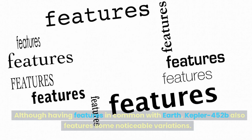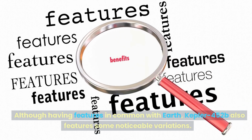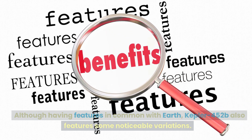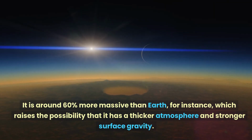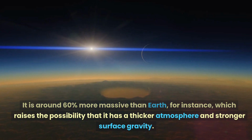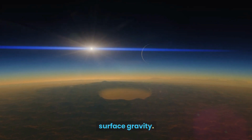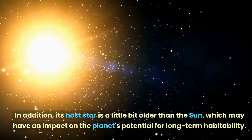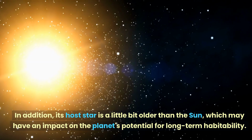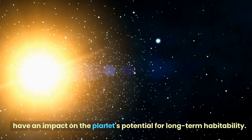Although having features in common with Earth, Kepler 452b also features some noticeable variations. It is around 60% more massive than Earth, for instance, which raises the possibility that it has a thicker atmosphere and stronger surface gravity. In addition, its host star is a little bit older than the Sun, which may have an impact on the planet's potential for long-term habitability.